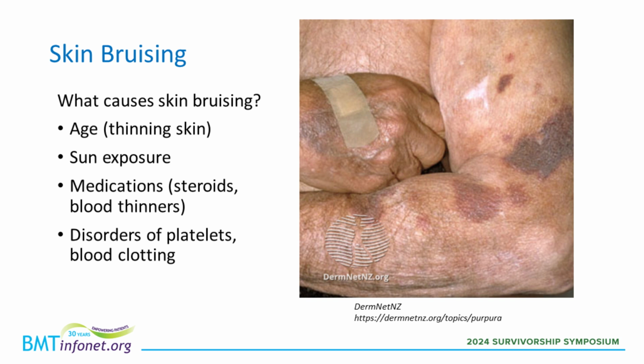Another skin issue that comes up very often in my post-transplant patients is skin bruising. Skin bruising can sometimes be tender and painful, but a lot of my patients just don't like having the bruises on their arms, which makes a lot of sense. Now, there are some really common general factors that can affect skin bruising. So age, our skin just gets thinner with age.